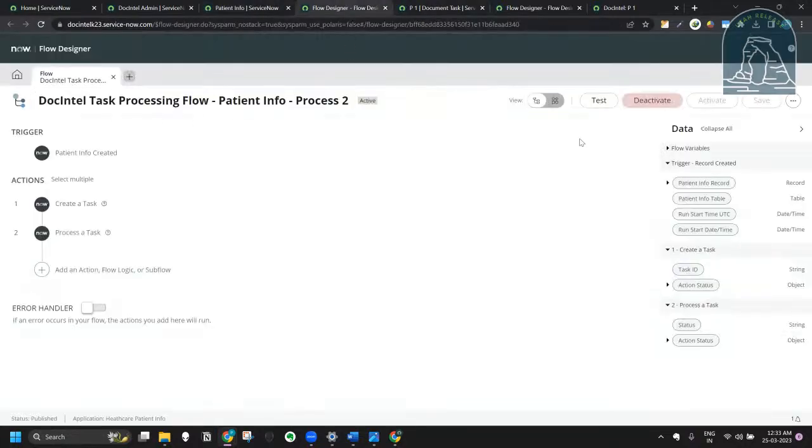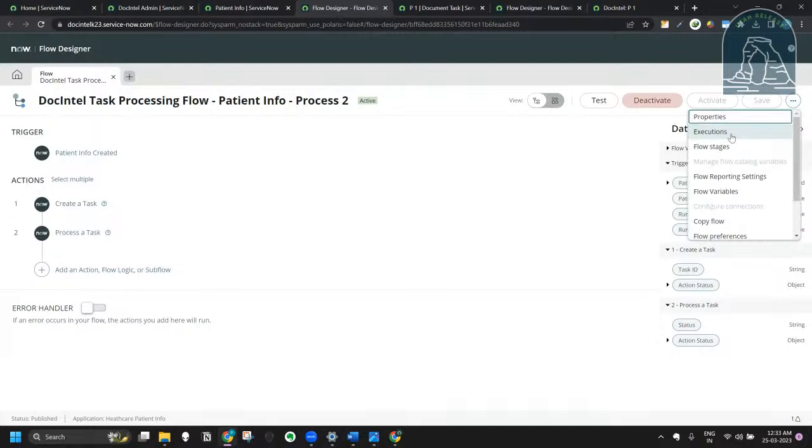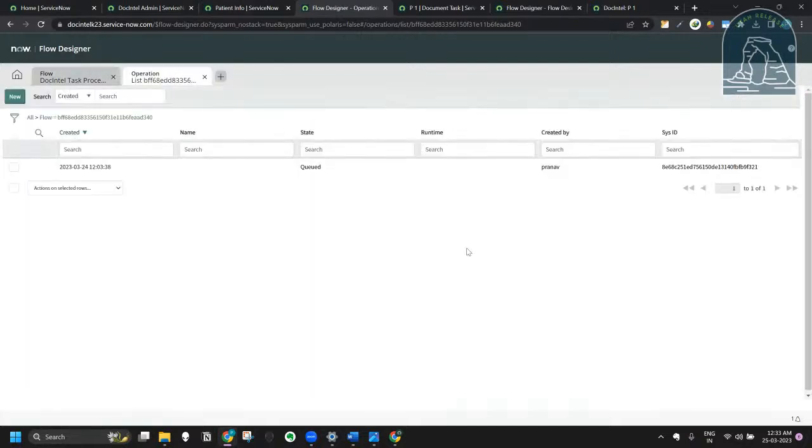let's go to the Flow Designer and see if our process 2 got triggered. So it got triggered. I am not sure how much time it will take, but based on the initial document, I think it might take another 5 minutes. So Loic, is there any way to debug it? Like where is our document and all?